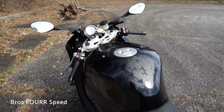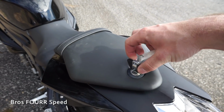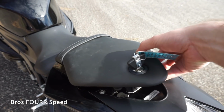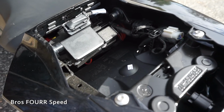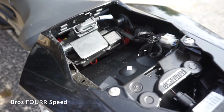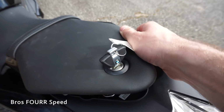So finishing up now with any storage space on the bike, you do have some room underneath the second seat here. Just by twisting the key to the left, we can go ahead and unlock that and pull this seat completely out. You have enough room for your license, your registration, wallet, phone, things like that. So it's not a crazy amount of space, but it's enough for those personal items.